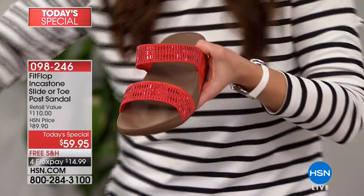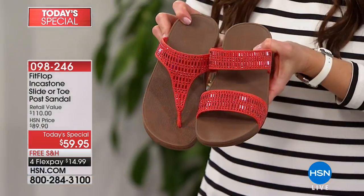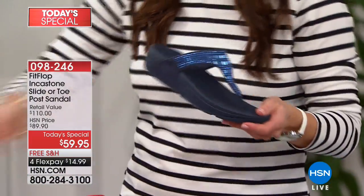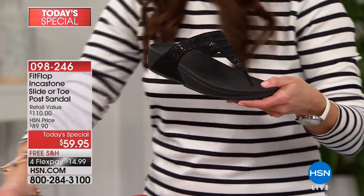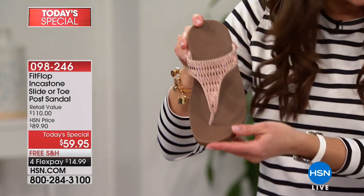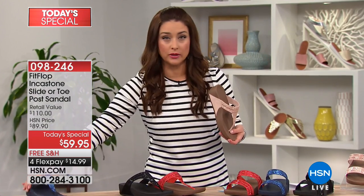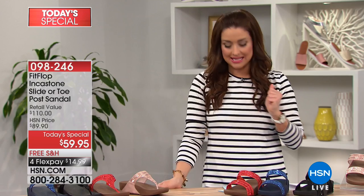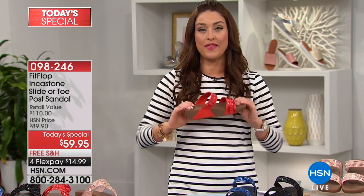So all of those same colors are available in the shoe that has the toe post as well. You have your toe post option in the red. You have that Midnight Navy. This is what I'm wearing. It's all black and sleek and comfortable. And then we also have the rose, which we're calling blush on that one. Now sizes, FitFlop are half or whole sizes only. So if you are a half size and you want to get that perfect fit, all you have to do is size down. The heel is 1.5 inch, but you do have a 3/4 on that platform.